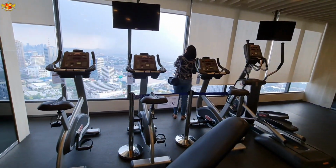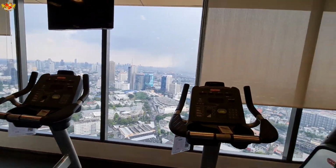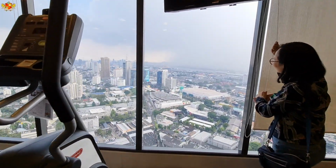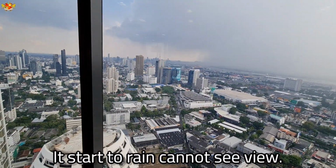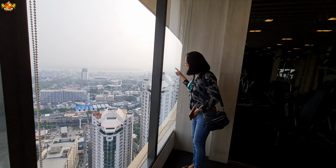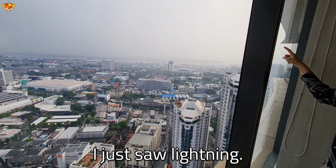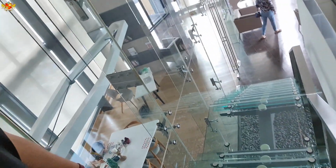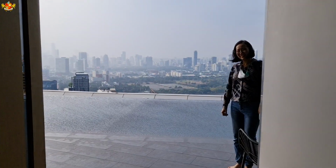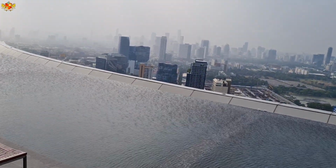With stunning views. Stunning views, huh, Sherry? Yes. Yeah. Wow, look at that view. And we haven't even seen the pool yet. The pool is even nicer, right, Sherry? Oh. Oh. See that? Glass steps. And let's check out this pool. Wow.